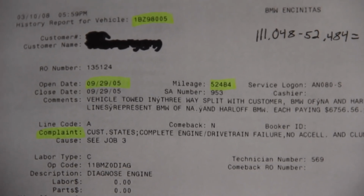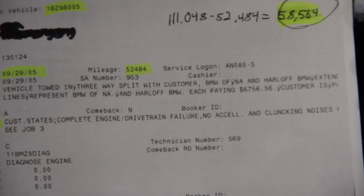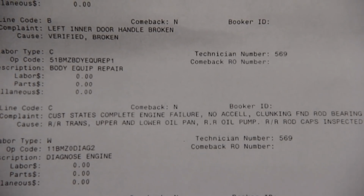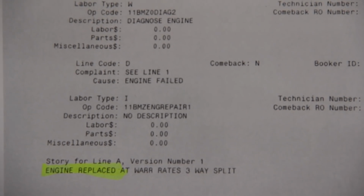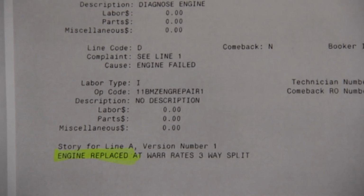So the complaint was customer states complete engine and drivetrain failure, no acceleration, and clunking noises. Well, that's not good. So we come down here. You can kind of read some more of that if you wish. You can see that they removed the transmission, upper and lower oil pans, oil pump, and rod caps for an inspection. They found out that there was at least one spun rod bearing. So right there, engine was replaced.